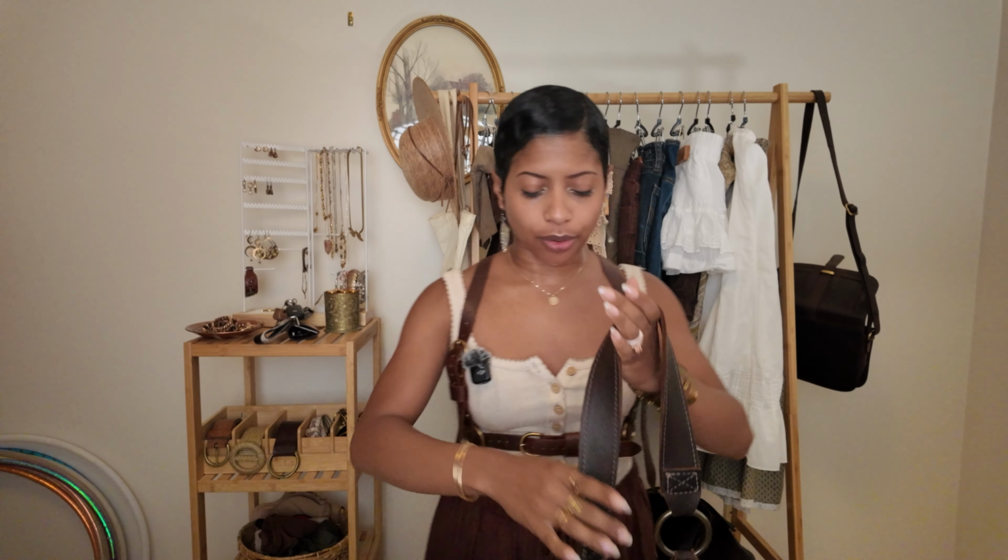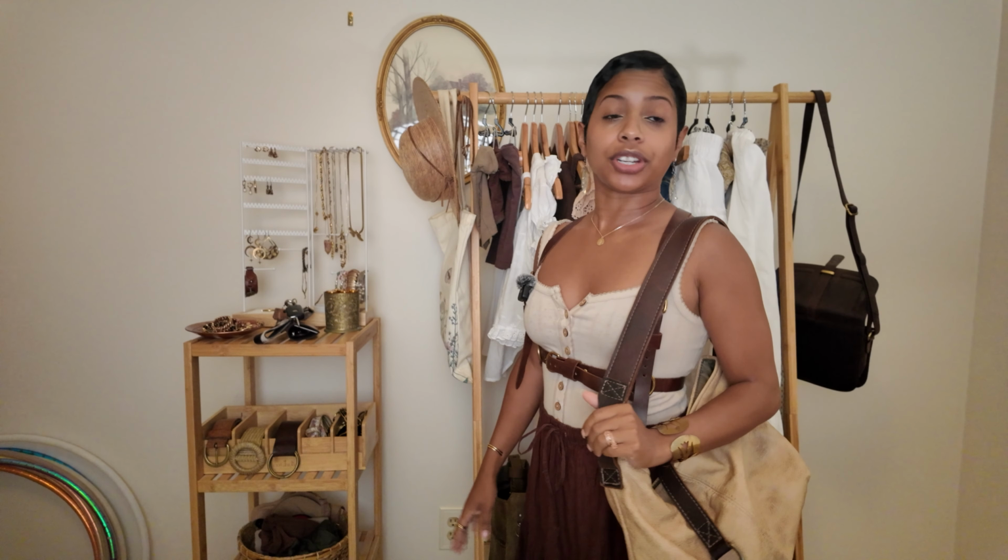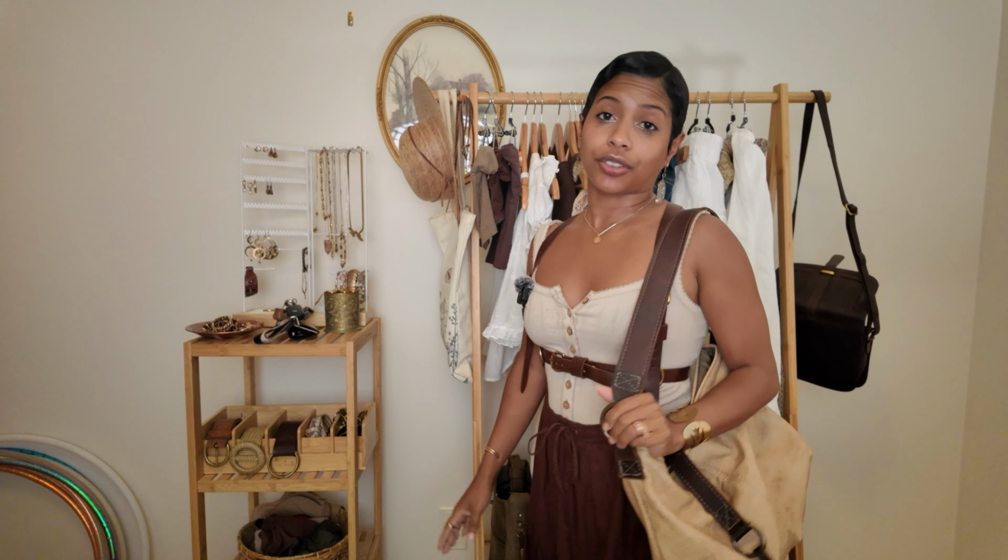There's so many ways I could go with this, and honestly, I have a very small color palette, so everything I have pretty much goes with everything. So it always gets hard when it comes to picking out bags and accessories because they all go with everything that I have, which is a great place to be, but also a little difficult. So a few ways I could go with this.